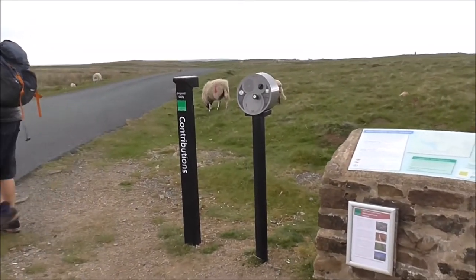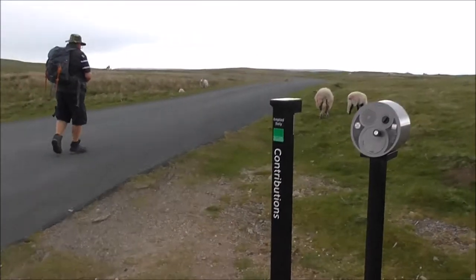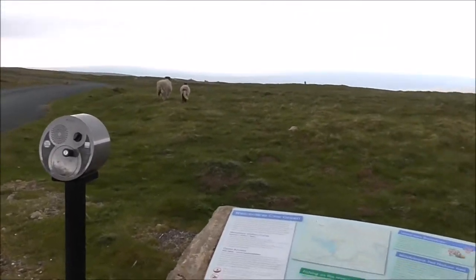I'll put a fund in there. And John has donated very kindly a pound of his millionaire winnings. Anyhow, let's crack on with this walk.